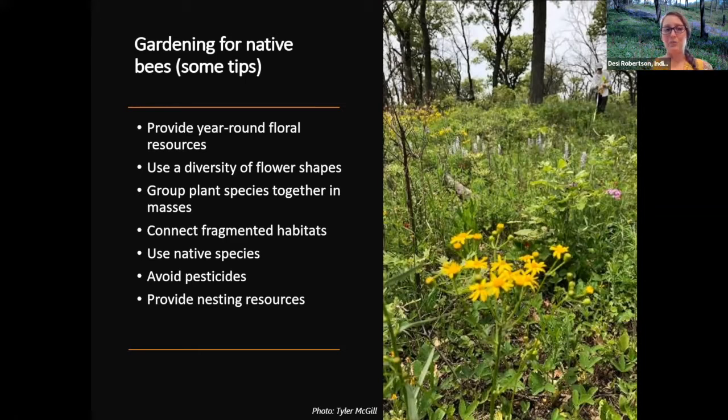If you want to help bees specifically, some of the things you can do are provide year-round floral resources. Bees need more than just flowers in June and July, when a lot of folks like to have their pollinator gardens. There are early emerging species that are forest specialists, for instance, and they need flowers at the end of March, early April. So if you can have native species that bloom around that time, that's really, really helpful.